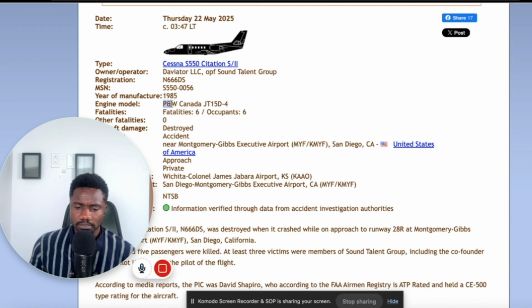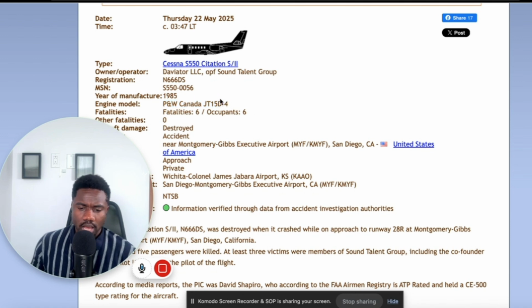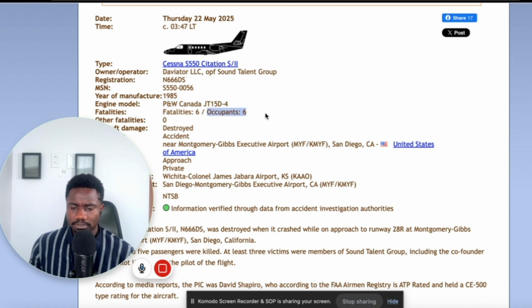For the engine model, it's a Pratt and Whitney Canada JT15D-4. So this is a Pratt and Whitney, a Canadian company, pretty good when it comes to engine manufacturing. Although they have a bad reputation with the Airbus A220, I personally still feel like they are a pretty good company when it comes to engine manufacturing. For the occupants, it has a capability of six. So this is a small aircraft, probably a private jet that had the capability of 6 people.